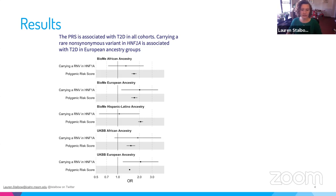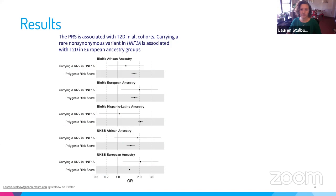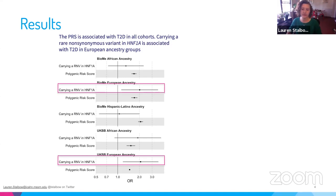And so the first thing to take note of was that the PRS was associated with type 2 diabetes in all of the cohorts. The second thing we saw was that carrying one of these rare non-synonymous variants was associated with type 2 diabetes in both of the European ancestry groups. We also saw directionally consistent results in the non-European ancestry populations. And so we then took everything a step further.